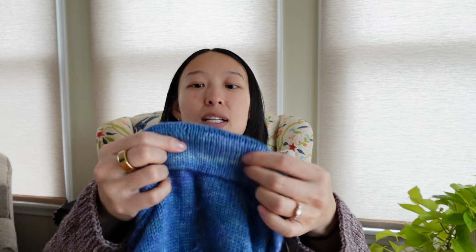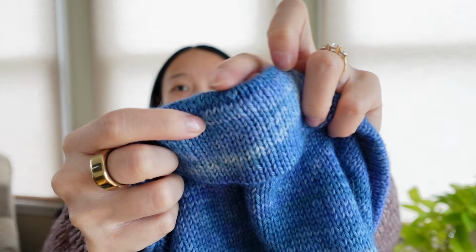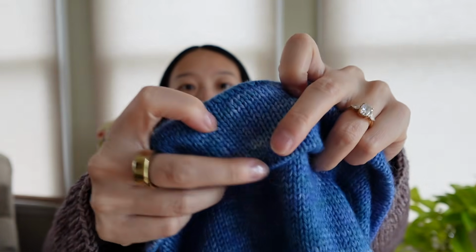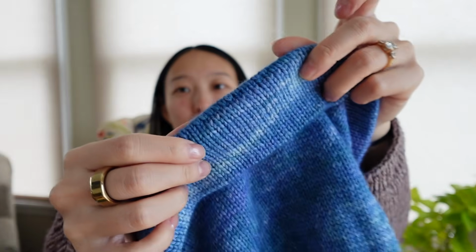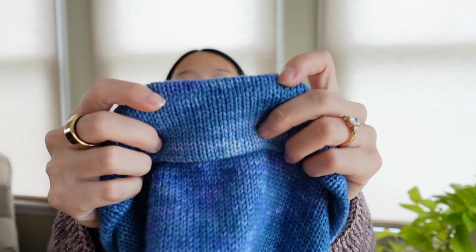So when it's folded like this, you can kind of see where that one layer of knitting starts and where the double brim ends. I'm honestly not even sure if in the video you can tell. It's a small detail, but in person I think it's more obvious, and it bothers me, and I don't know why. I don't know why she has you do that. It just bothers me a little bit.